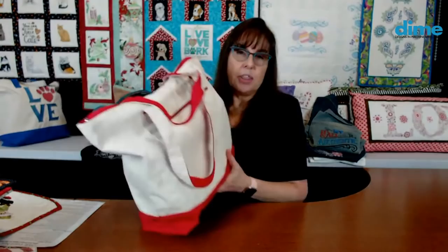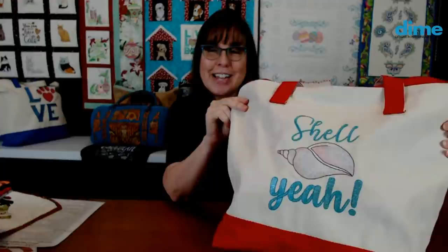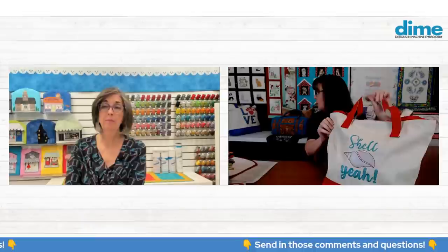This one is from our seashells collection. It's so cute. A lot of different phrases in our Mylar seashells collection, and you get the designs in 5x7 and I believe 8x12. So that big design makes great decoration for a bag like this, a nice zippered bag. That's a big bag. They're wonderful. You're going to notice I have quite a few of them.